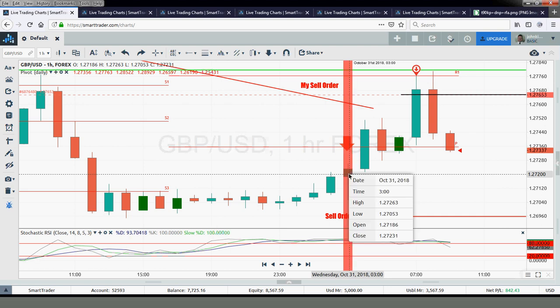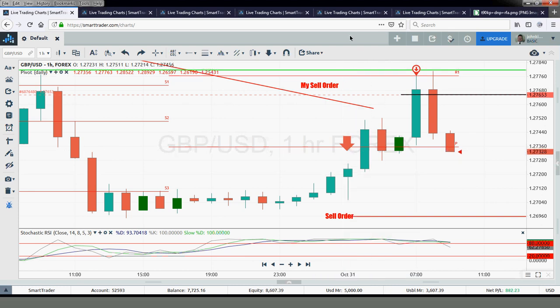You can see 3 o'clock in the morning, and the reason I call it London daybreak, it's a system, because at 3 o'clock in the morning this is where European markets open, like London, Asia, and whatever. U.S. markets don't open till 9 o'clock in the morning, 6 hours later, depending on the time frame.